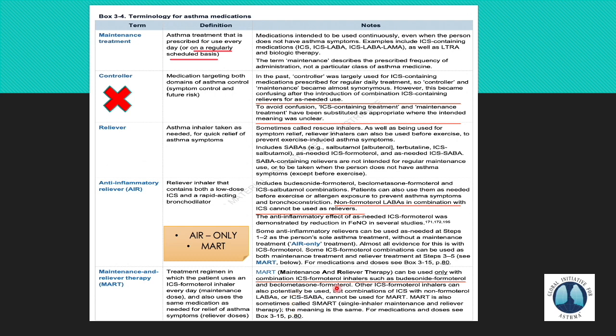So this really brings into question the multitude of inhaler combinations that we have across, and whether all of them can be used for giving maintenance and reliever therapy. So just remember that it's budesonide formoterol and beclomethasone formoterol that mostly have evidence for MART therapy.